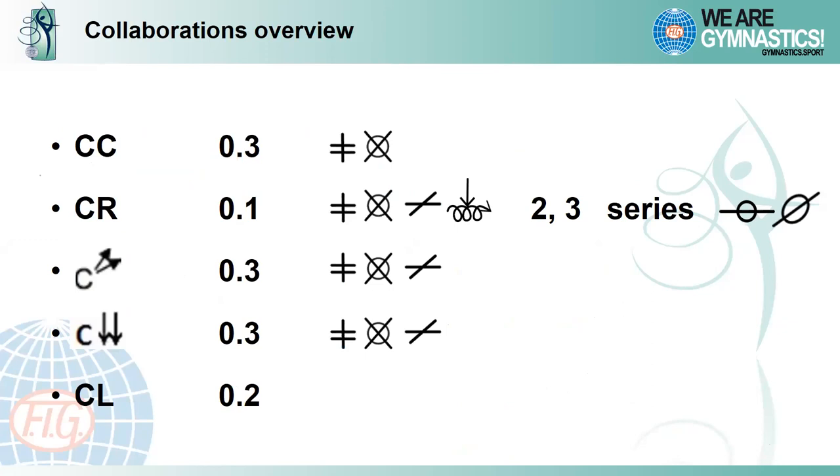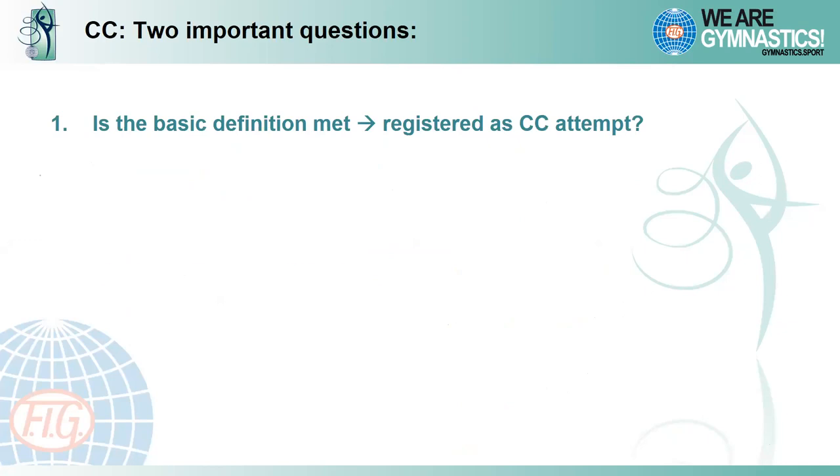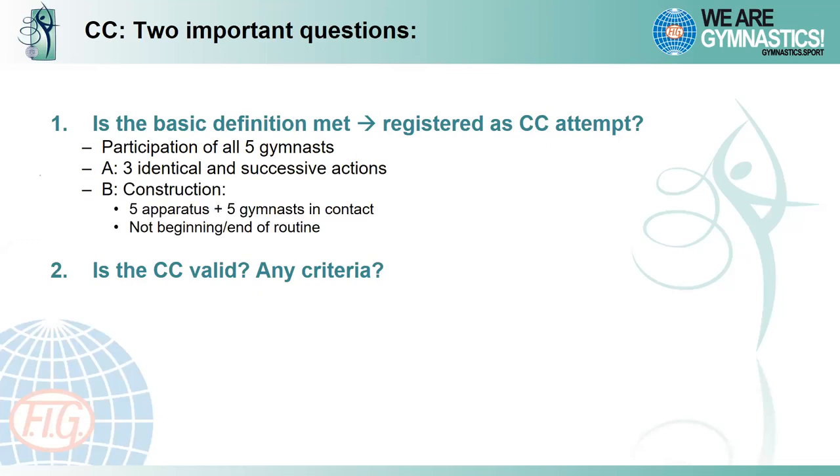So this is the overall view of the collaborations. Collaborations without high or long. Is the basic definition met? They are registered as CC attempt. They must be, what is this? Participation of all 5 gymnasts, 3 identical and successive actions, construction, 5 apparatus plus 5 gymnasts in contact, not beginning or end of the routine.